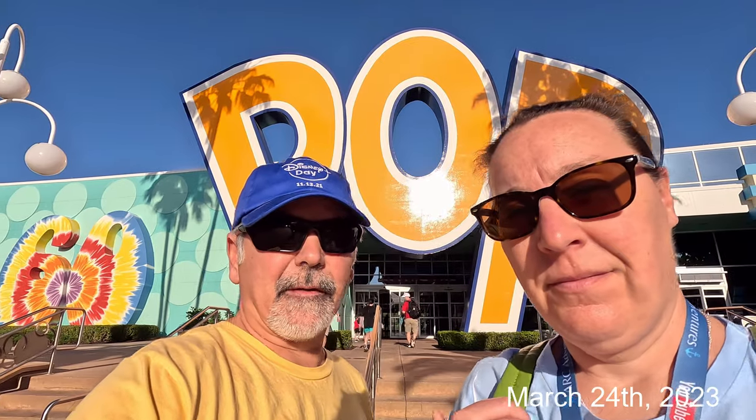And then our second trip for Flower and Garden, try some more food and drink. Yep. We're spending some birthday celebrations in Germany. Dunkel and a pretzel. Yeah.